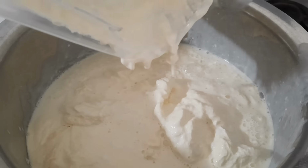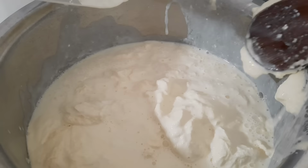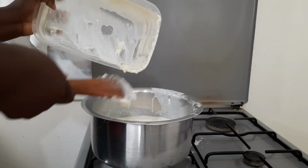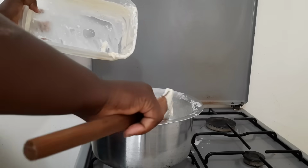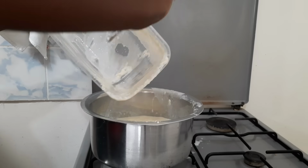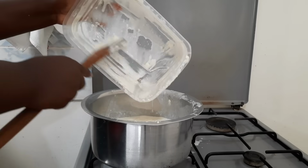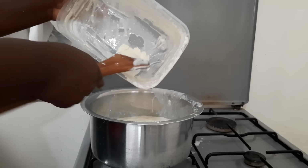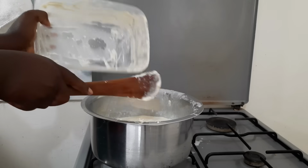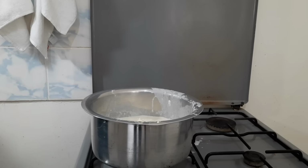So once you pour the cream, you're gonna stir from time to time, and then just leave it alone for some time. When you come back, you can always stir, keep stirring, so that all the cream is cooked. When it's cooked, it turns into oil. That oil is the ghee. So let's see how it goes.